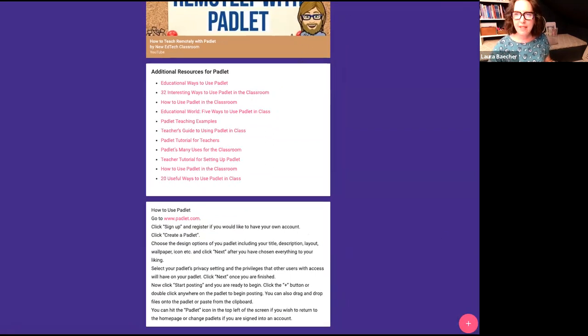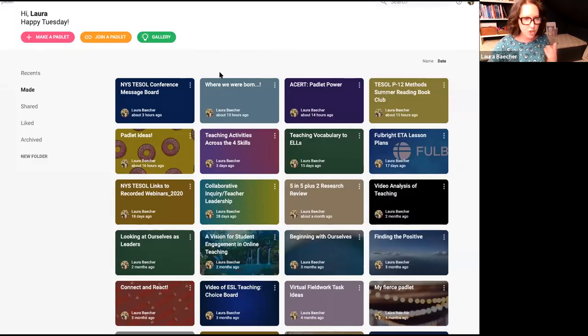So in that line, just before we finish, I'll show you quickly my Padlet home. It looks like this. Every Padlet that I've made, I can click on made and I get all my Padlets there. I could also organize them in folders, but of course I'm really bad with that. So they're not in good folders, but if you're an organized person, they would be.